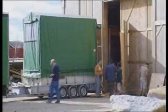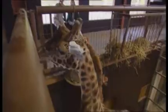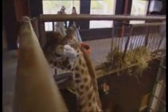A specialist zoo animal removal firm have come from Holland with their equipment to move Kismet just a few hundred yards across the park. I suppose now the crunch time has come to see if we can actually get him in here with the door shut. As I say, he's been walking through it absolutely fine with it open, but as I say, I never work with children and animals, so we'll just see if he'll go in anyway, just nice and quietly.